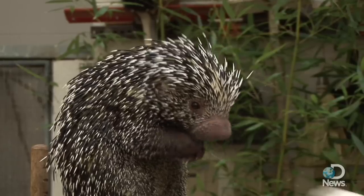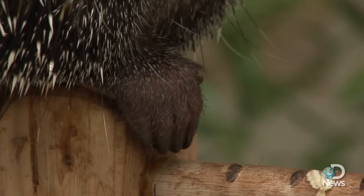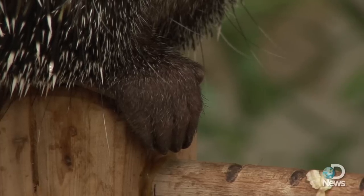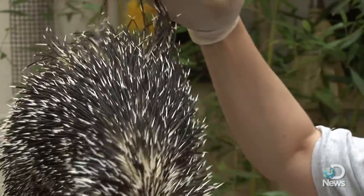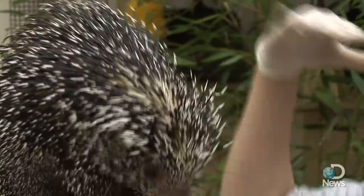Even though right now Clark's calm and happily eating, if he were to get agitated or a predator would antagonize him, they would put a little pressure on these quills. The barbed ends would stick into their nose or hand.